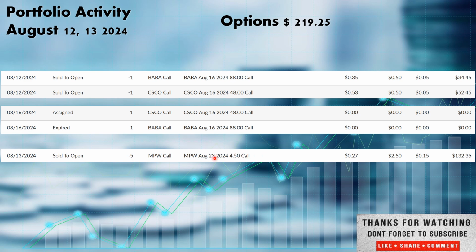I haven't really made that call on the total, but I am comfortable allowing a large chunk of it, not quite half of the position, to be called away, which is what these 5 contracts will represent. We'll see how this shakes out next Friday, but it does expire next Friday. So we received 27 cents per share, which after the fees amounted to $132.35 in options premium. All total, with the 3 contracts, $219.25, and this $219.25 is part of the overall $1,700, a little bit over that, we added to the portfolio this week.